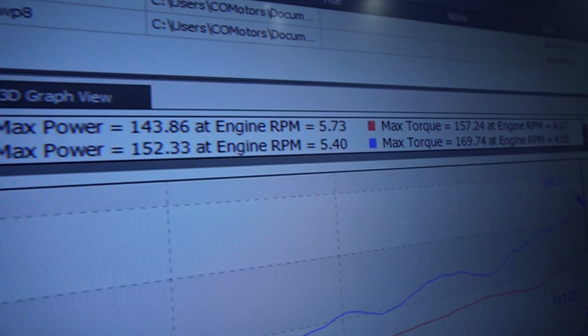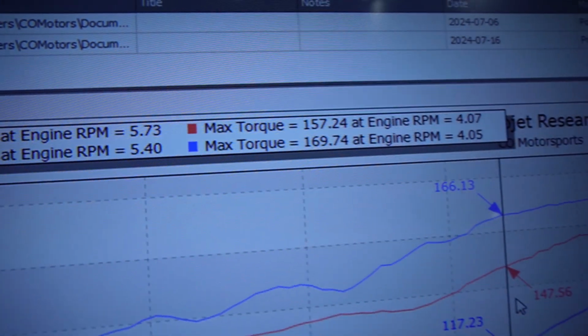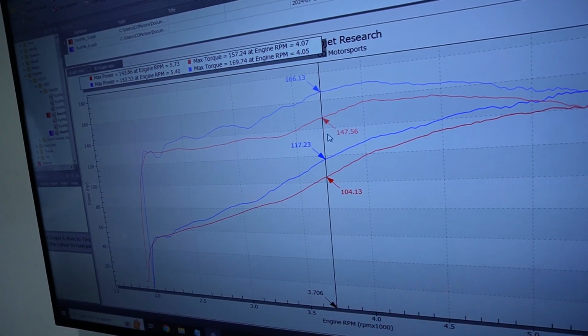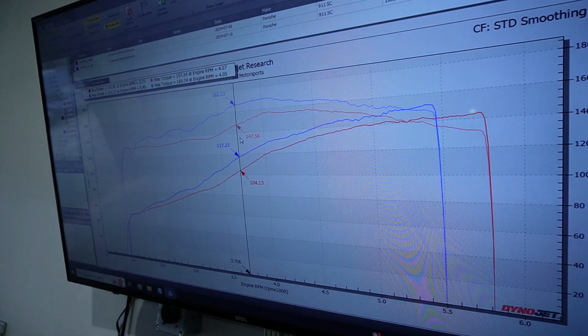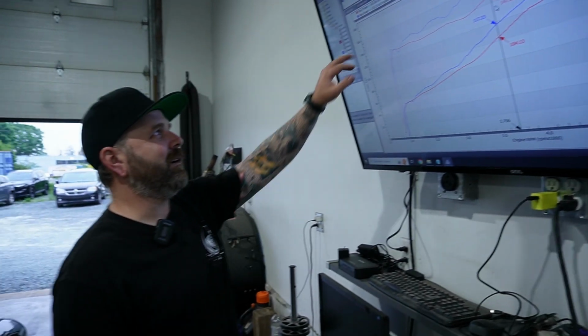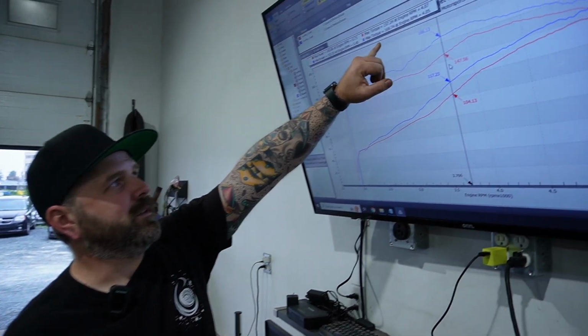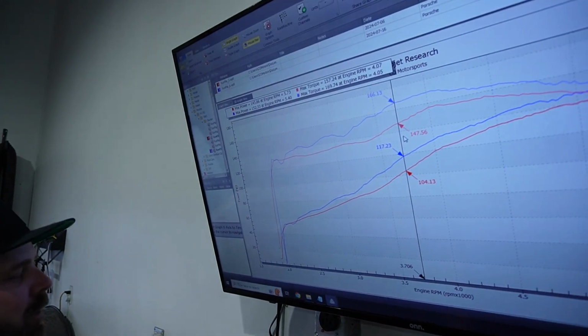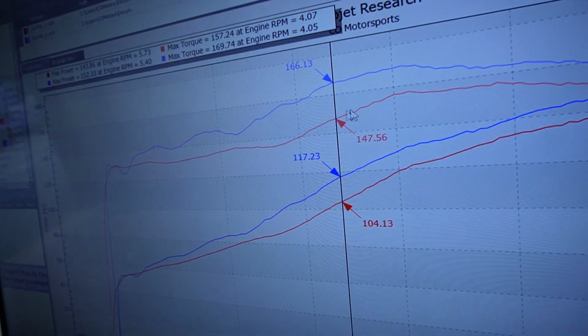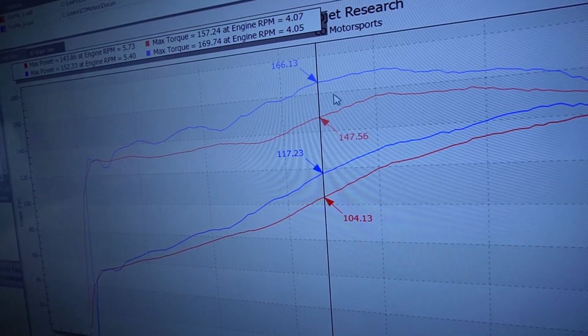And there we have it. So that was the first, well, one of the first, the highest horsepower from the first run, 143 and 157 torque. And obviously being NA, we're not going to see huge gains anyway, a little bit less than what I was thinking, 152 and 169. However, the good gains are in the mid-range, or actually sort of all over, but the biggest ones are in the mid-range.